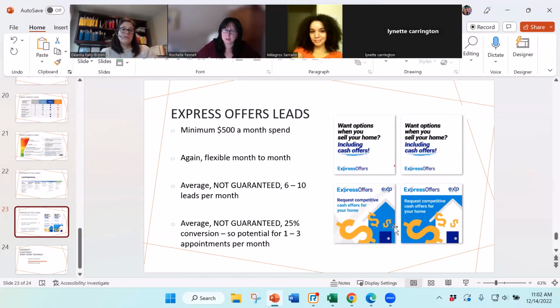If you're not familiar with Express Offers, I'm not going to go into a lot of detail here, but very broadly, this is a program that's designed to take sellers through a non-traditional sale process where they might need to sell quickly, where they might know that a home needs a significant amount of repair, and maybe they're willing to compromise on price for the convenience of a quick sale or not having to be concerned with inspection and repairs that might come out of inspection, okay?